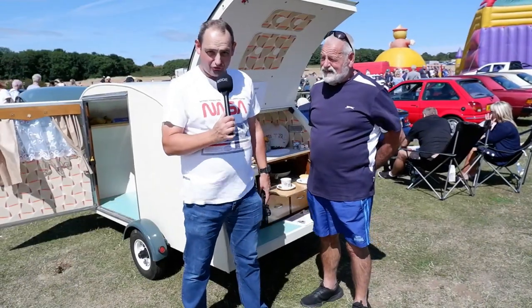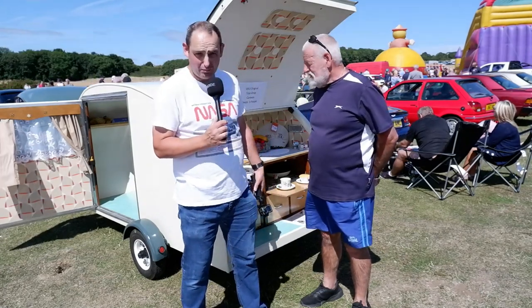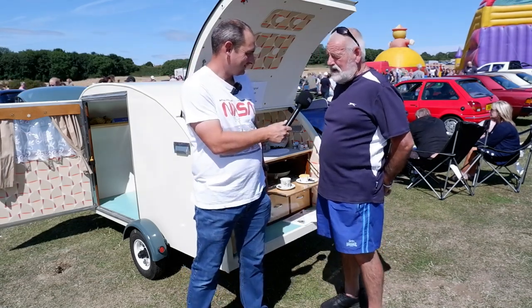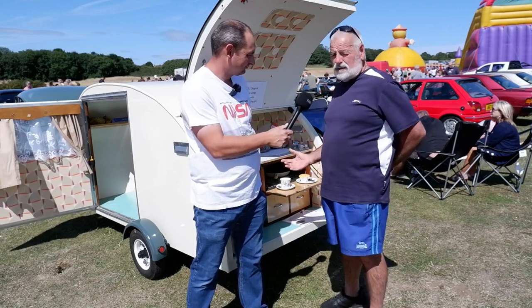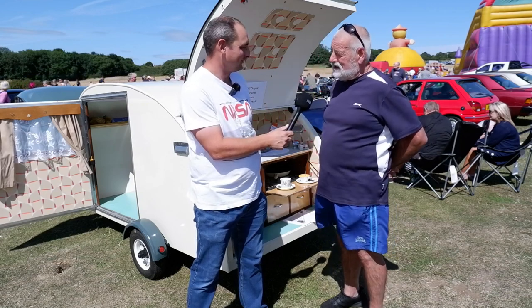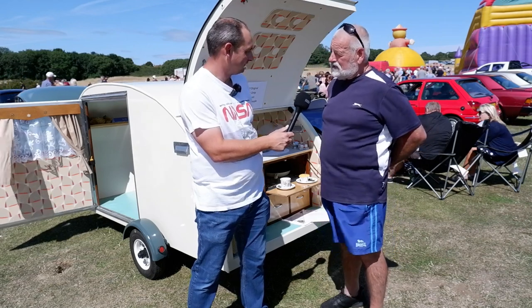Now, the Dormobile's not the only sort of camper we've got here today. We've got this lovely little caravan, which is perfect for this seaside setting we're in. Now, this is owned by Bob here. Yeah, my name's Bob Brown, and this is a 1953 teardrop caravan, an original one. Not in this condition when I bought it. It had to be restored quite a bit, actually. It took me a year to do it, but I managed to get it done in time.